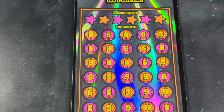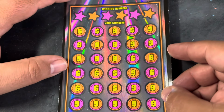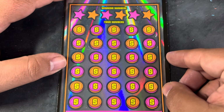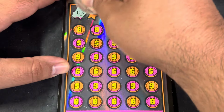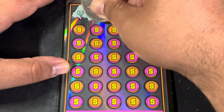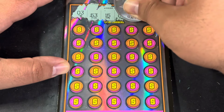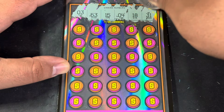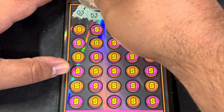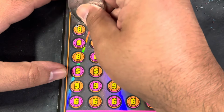25 of the Silver Blowout ticket. This one here is a match and win. Multiplier opportunities on it of 5, 10, and 20x. Again, this ticket will be closing soon, so it will soon become hard to find. All right, 35, 15, 4, 18, 31.